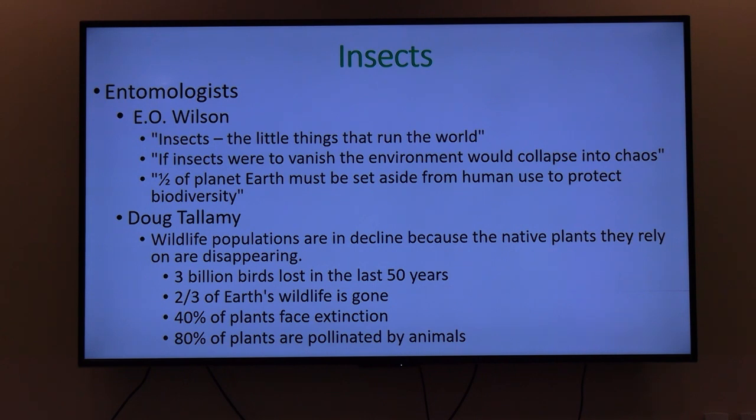I'm going to introduce you to a couple of entomologists, or insect specialists. One is E.O. Wilson. He died just last year. He was a Harvard entomologist. He wrote 20 books, won 4 Pulitzer prizes, and was a very well thought of biologist. And he had a succinct little saying: insects, the little things that run the world. And he expanded on that, saying if insects were to vanish, the environment would collapse into chaos. I think that's mind-boggling to think that these little insects, which most of our lives we have considered to be pests, are so important.